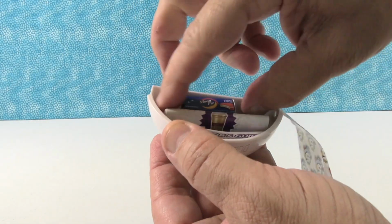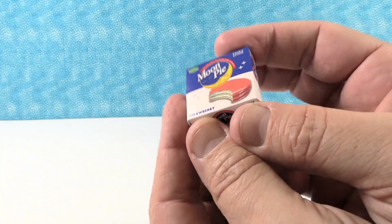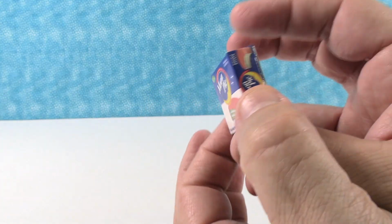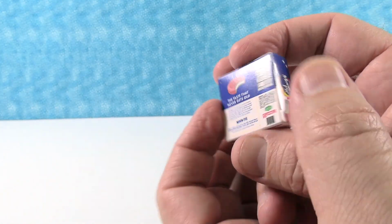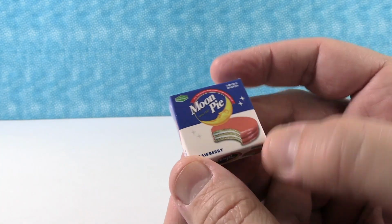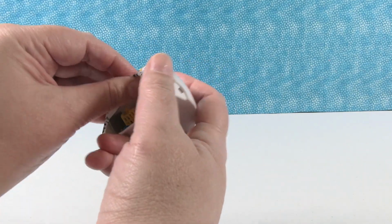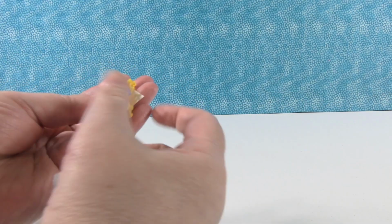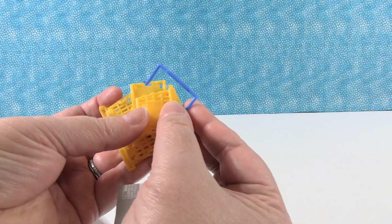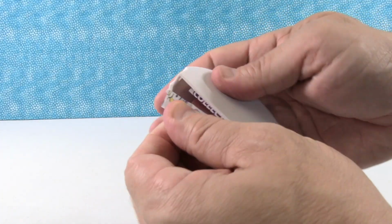Okay. Ooh, awesome. I have Strawberry Moon Pie. So these are fun. These come in the little detailed cardboard box. The taste that never gets old. Just like real Moon Pies. Double-decker Strawberry Moon Pie. Ooh. I have a jumper. They're slippery. Yeah, there must be something amazing in here. Yes, it is amazing. Okay, these are the pieces to build the little hand basket so you can shop in the store and collect all your mini brands.